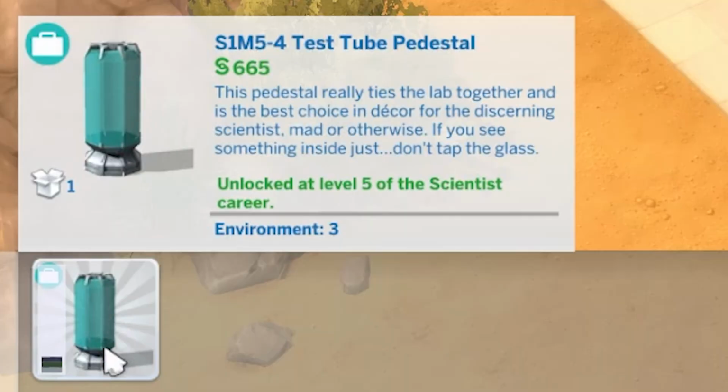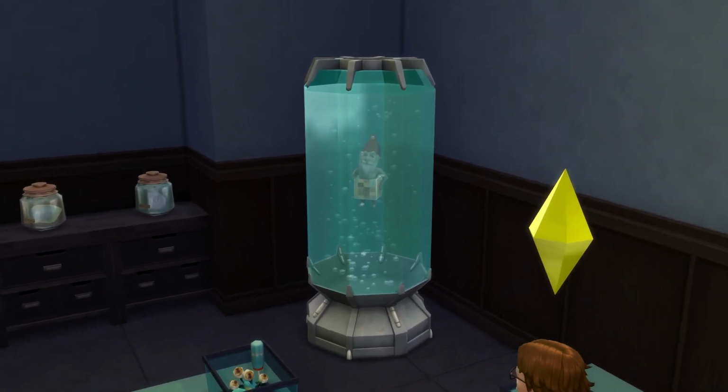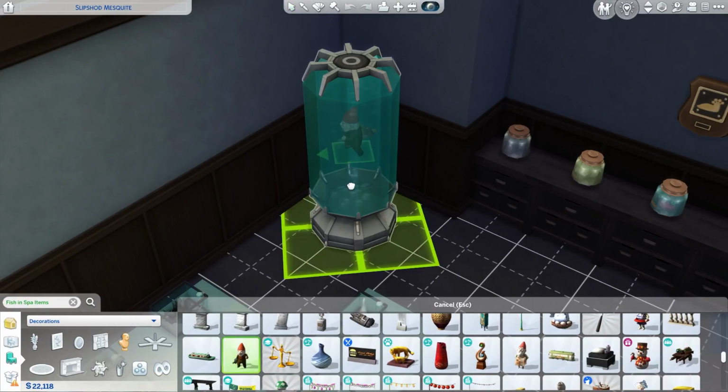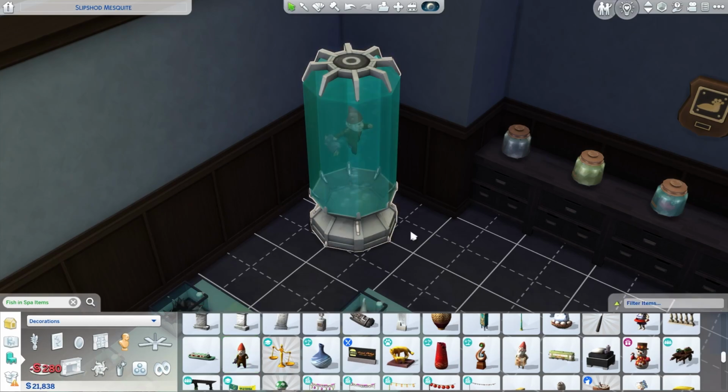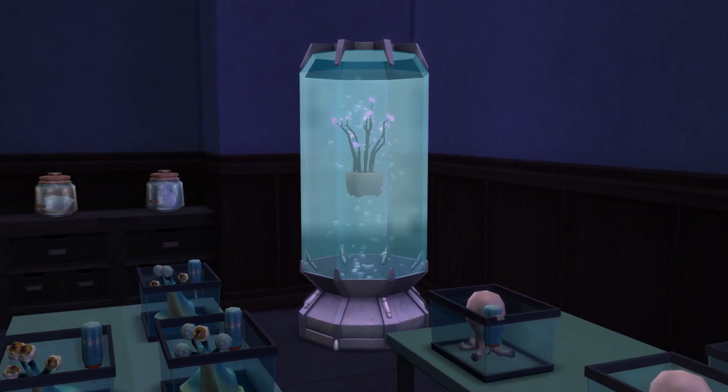For the 9th and final object, we're going to look at test tubes from the Get Together expansion pack. These are unlocked at level 5 of the Scientist career, and instead of placing an object on them, you'll rather be placing an object inside them. It can just be a fun way to bring a science lab to life.